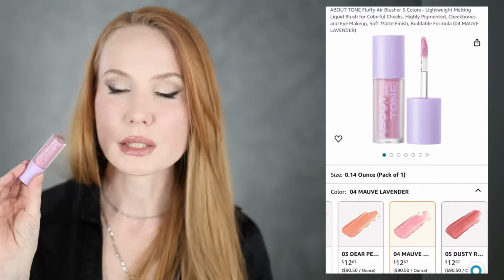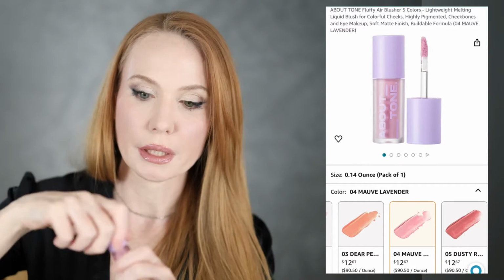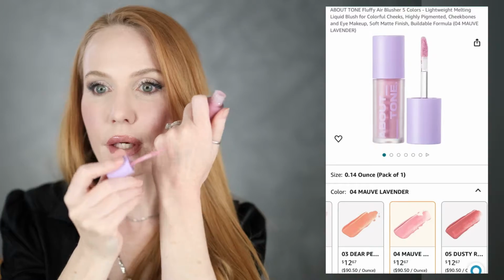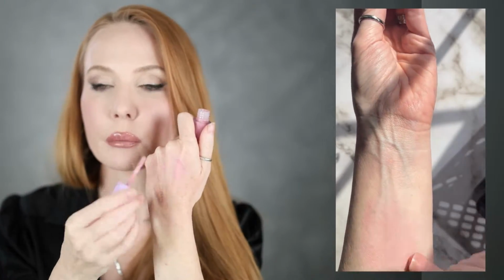Next, I have this About Tone. It's a liquid blush. I actually really like this formula a lot. I love it's super easy to work with. It really sheers out. It's got a little bit of a highlighter in it, and you can definitely build it up if you want to. But what I really like is it has this very light gel consistency. I mean, even that's not right. Basically, it goes from liquid to powder, and that means it blends out and dries onto your face, not patchy. Really beautiful. This is one of my favorite new finds.